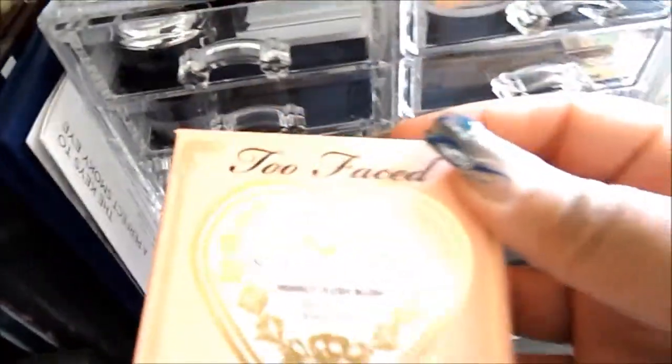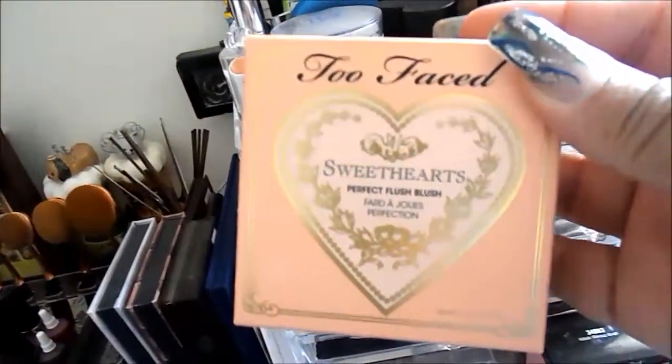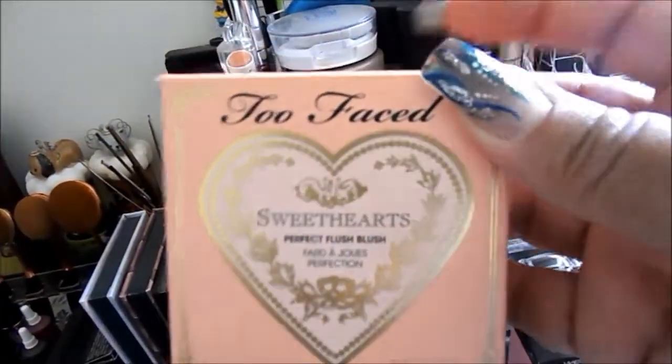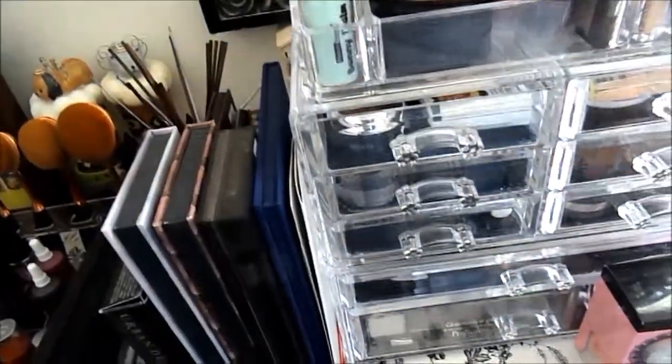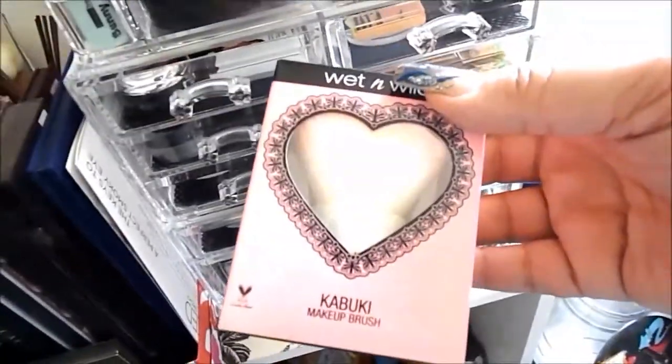Lipsticks. See, this is my favorite blush. It's from Too Faced. It's the Sweetheart's Perfect Flush Blush in Peach Beach. This is a Wet n Wild Kabuki brush I got.